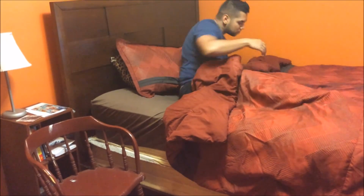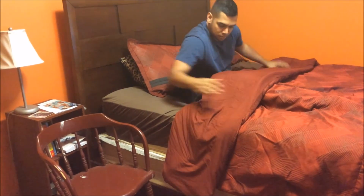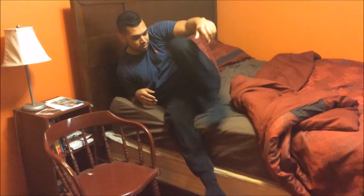When waking up in the morning, a simple way to make your bed is while you're still in it. This reduces extra walking around your bed to make it, which reduces energy expenditure. If you're feeling extra tired, you can skip bed making in order to complete tasks that are more important.